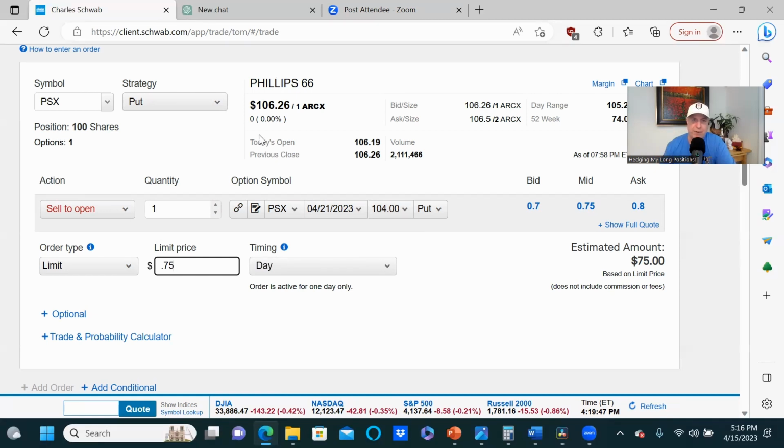I like it a whole lot better than $106. I'm willing to wait for this and see what happens by Friday. If it's below this, I'll go ahead and pick it up for that, because I like that price anyway. And that's what this says, and this is the way I tend to pick up pretty much all my shares. All the shares in my portfolio have been picked up through selling puts.